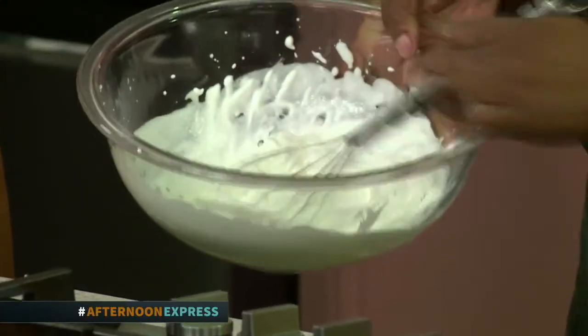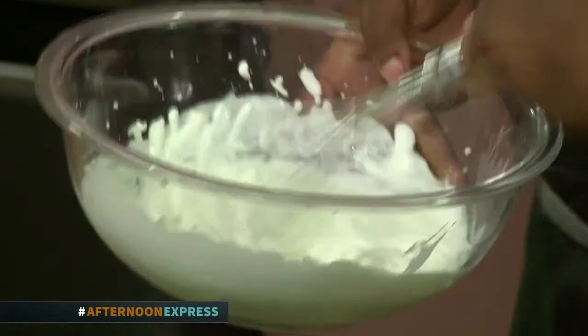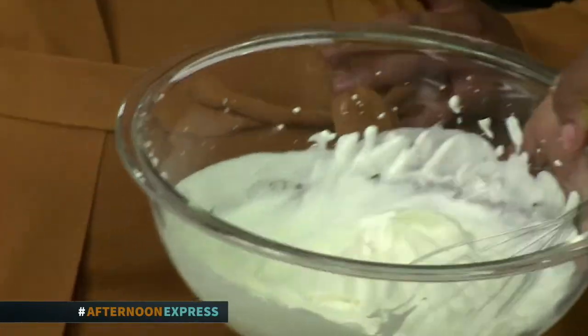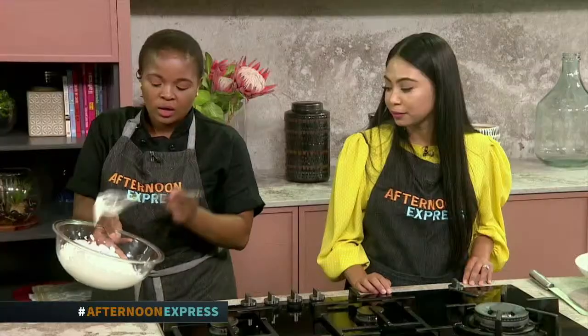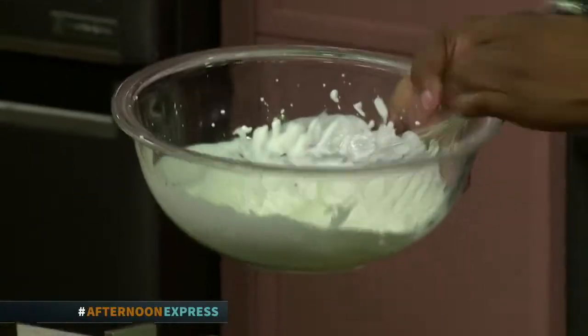I'm seeing the stiff peak starting to form, and it is quite a difference in consistency to when I was doing it. Granted, I'll give you that. Okay, it's fine. If you can just tell the difference before I go into stiff peaks, it's already almost there. What we mean by stiff peaks is it's not folding over, and it holds its shape. I'm just going to whip it a little bit more. Just a little bit further.